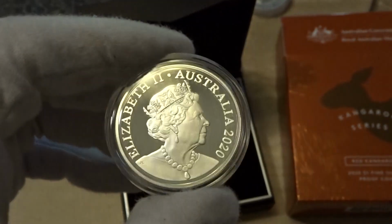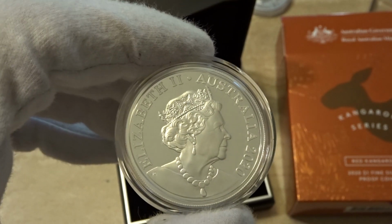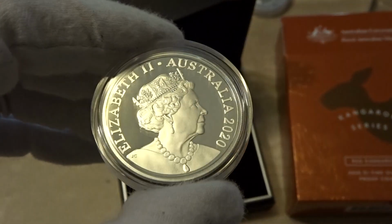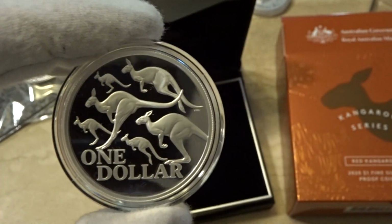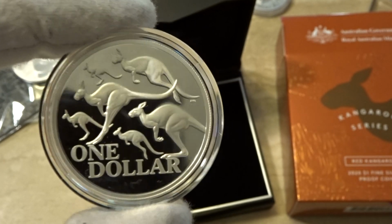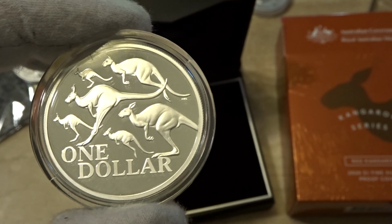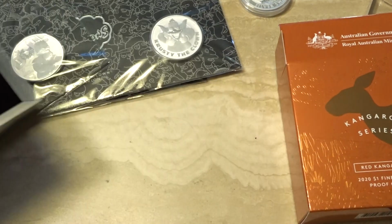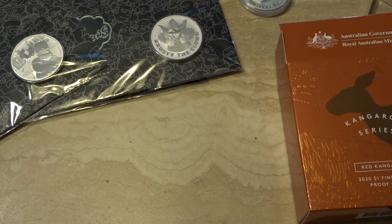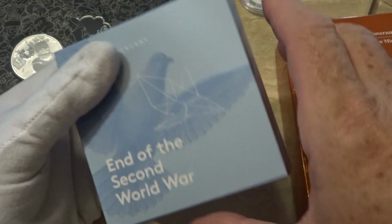When kangaroos are in a group, they're called a mob. So it's a mob of kangaroos. Very nice. The red kangaroo is the largest of the kangaroo species. The big red. Another coin that came out yesterday, because it came out yesterday as well, was this one here.